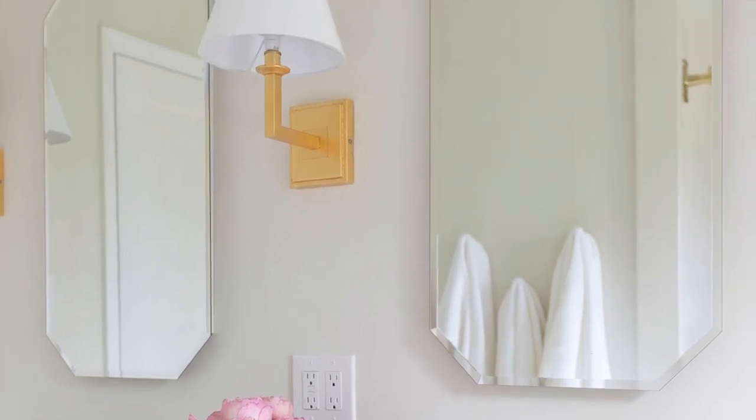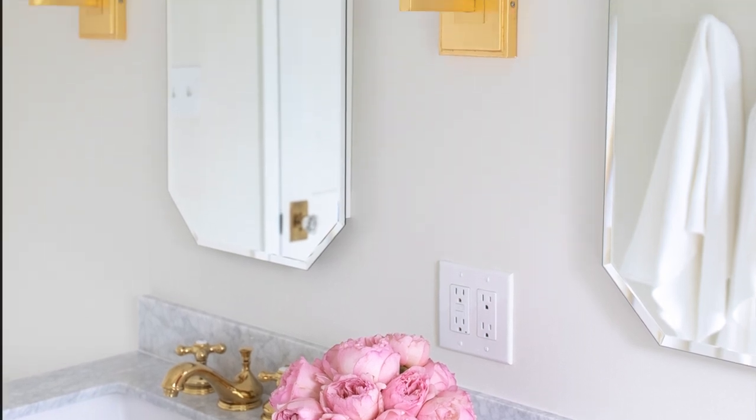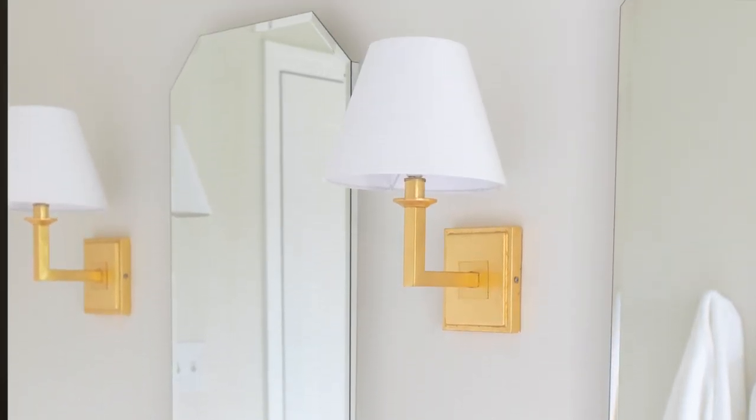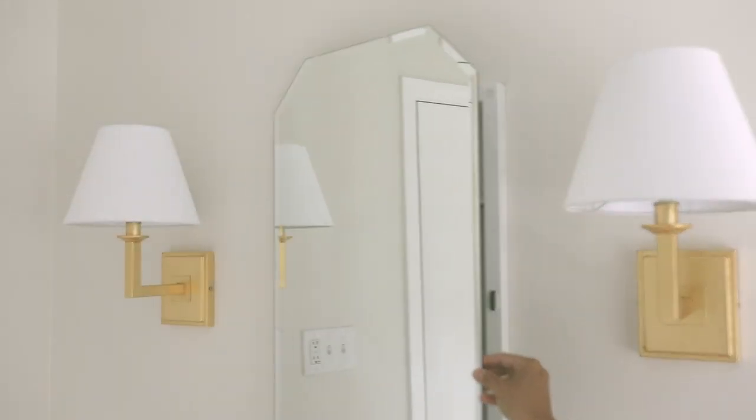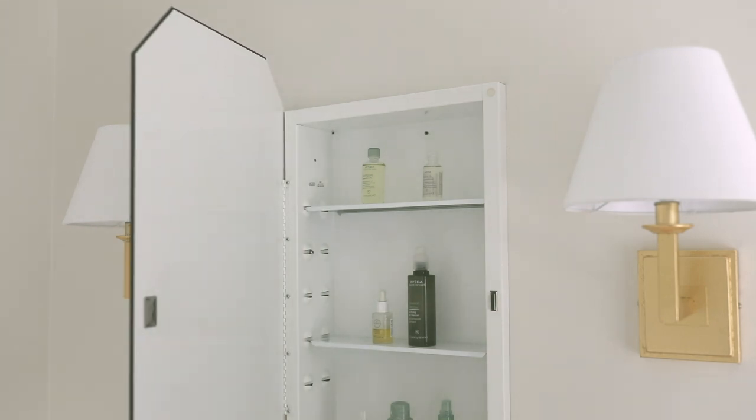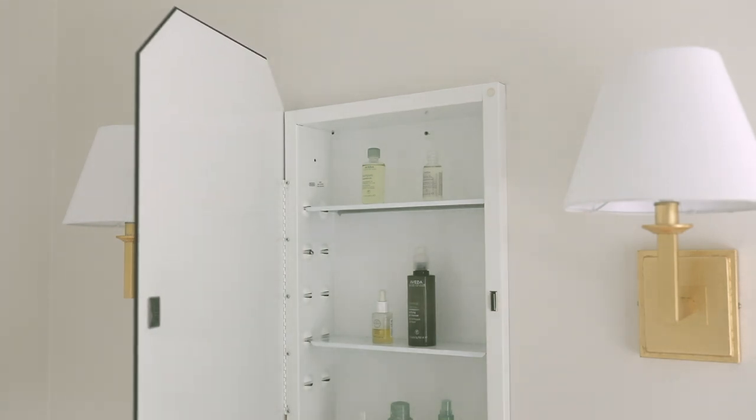And that is one of the many reasons why we chose these medicine cabinets. The medicine cabinets offer hidden storage, but the long mirrors, again, draw the eye to the ceiling and make the room appear larger by reflecting on the other areas of the room.